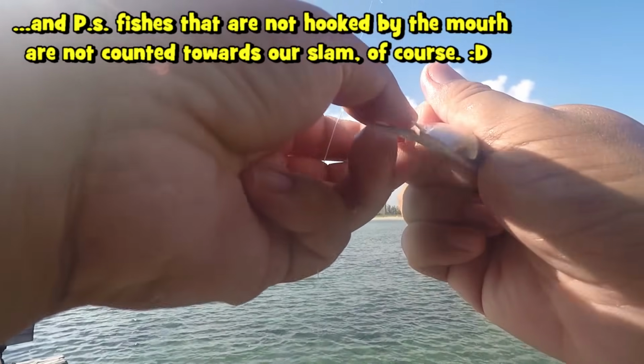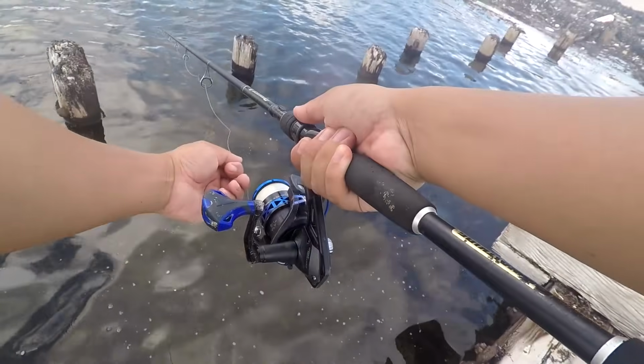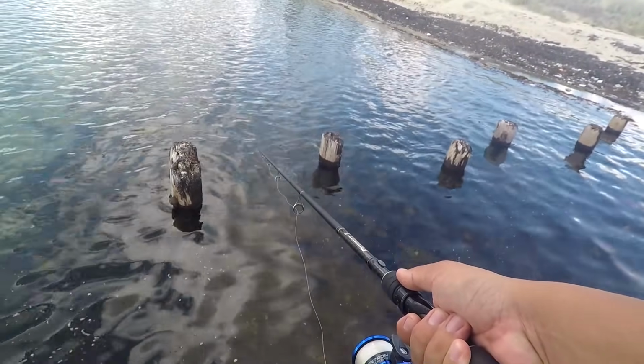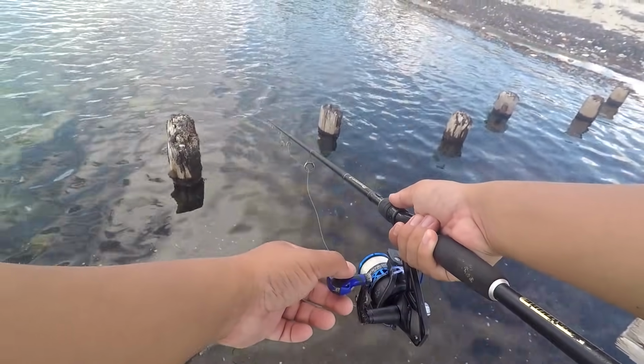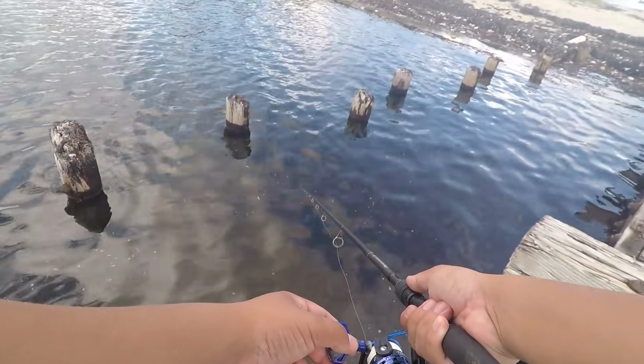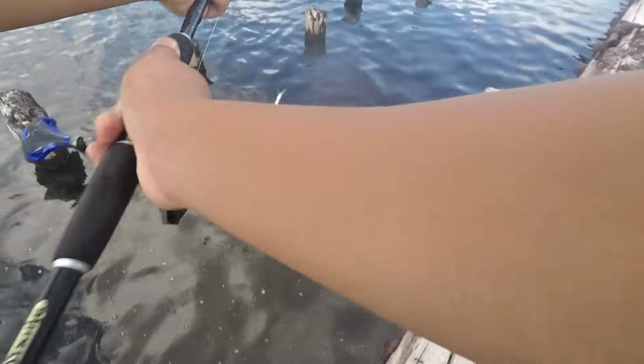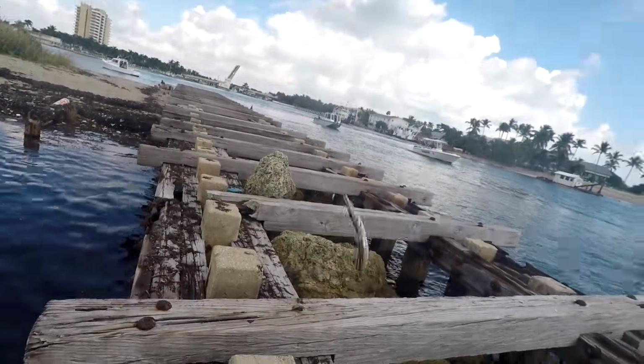All right, I'm sorry that I have to treat you this way, mullet, but you are so good of a bait. Why is it so hard? Eat it. Yes, eat it. You can do it. Oh, I got him. I think this is a new species for me.